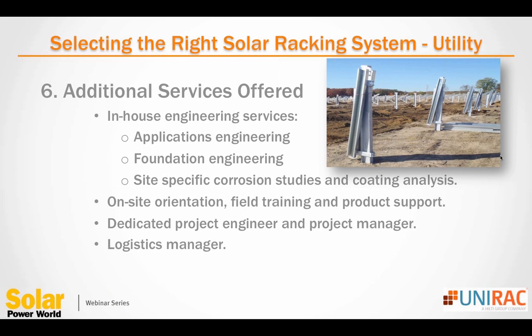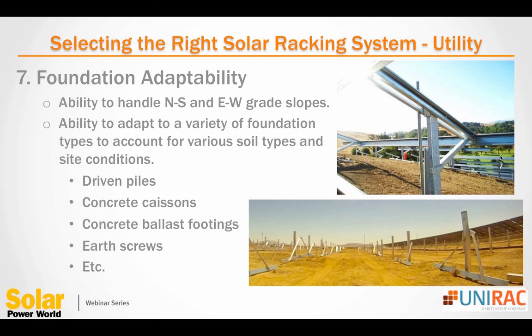Also, you want to make sure when you select a racking company that the support doesn't stop when the material is delivered on site. It's really good to have field training and support throughout the project. It will ensure long-term success of the project, and it's always good to look and see what additional services the racking manufacturer provides. Depending on the experience level of the project team, it's also very helpful to have a more experienced crew behind them. The racking provider can help out with difficult aspects of the project, even starting with topography, the foundation design, just basically everything you can get help from as soon as possible.